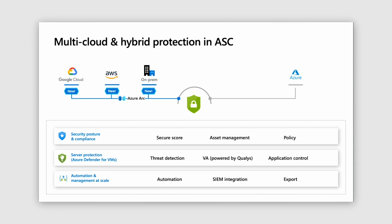Once onboarded to Azure Arc, all other known and used capabilities offered by Security Center simply work. From security posture and compliance, policy management, Azure Defender for servers and for SQL, and of course, all the automation and management capabilities offered by Security Center today. One management, one view, one solution for all platforms. Now let's look at it live.